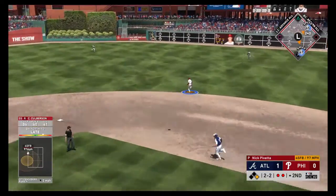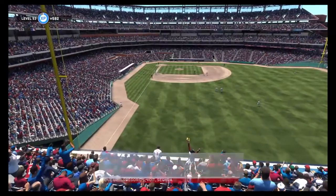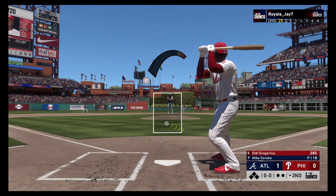And he popped him up. Gregorius ranging into the outfield. He tracks it down, and that will end the inning. Bottom of the inning now, and that'll bring in the leadoff man, second baseman Didi Gregorius.